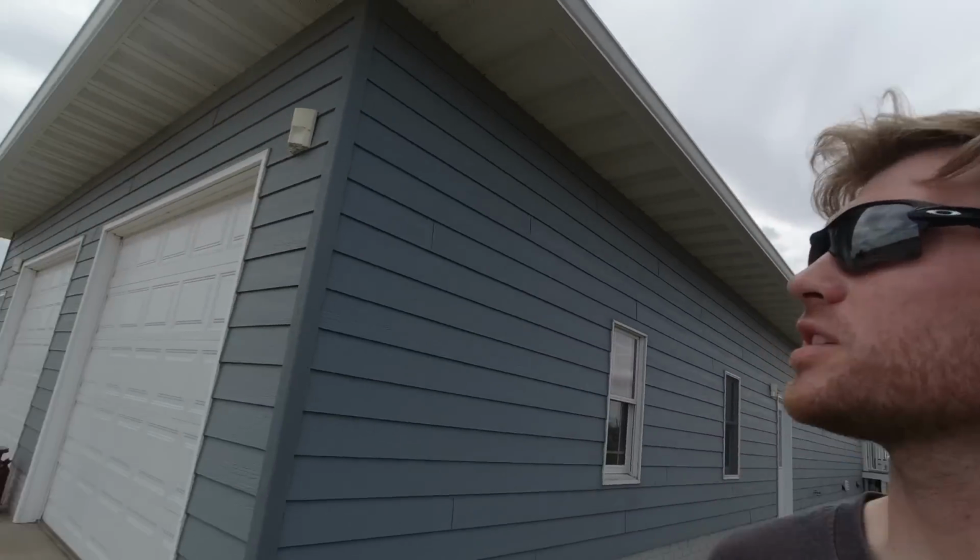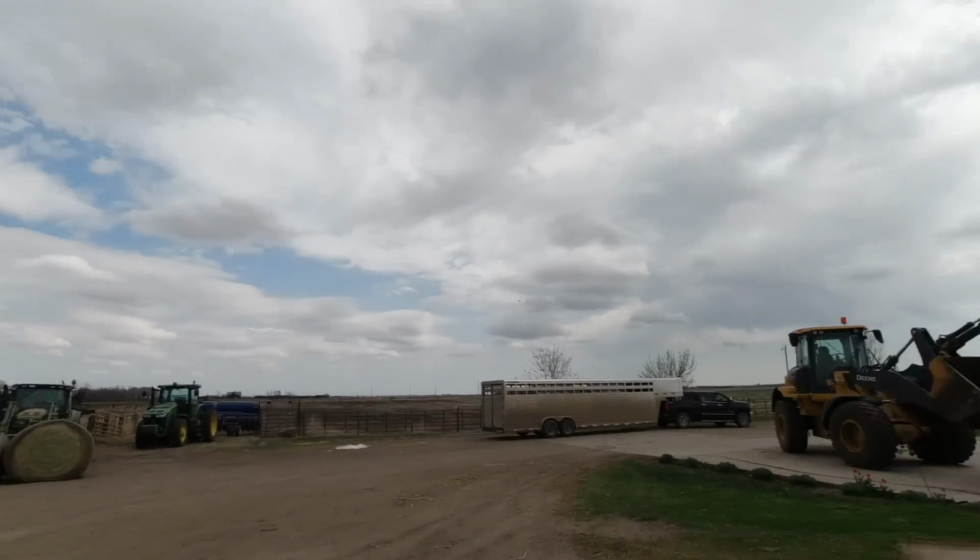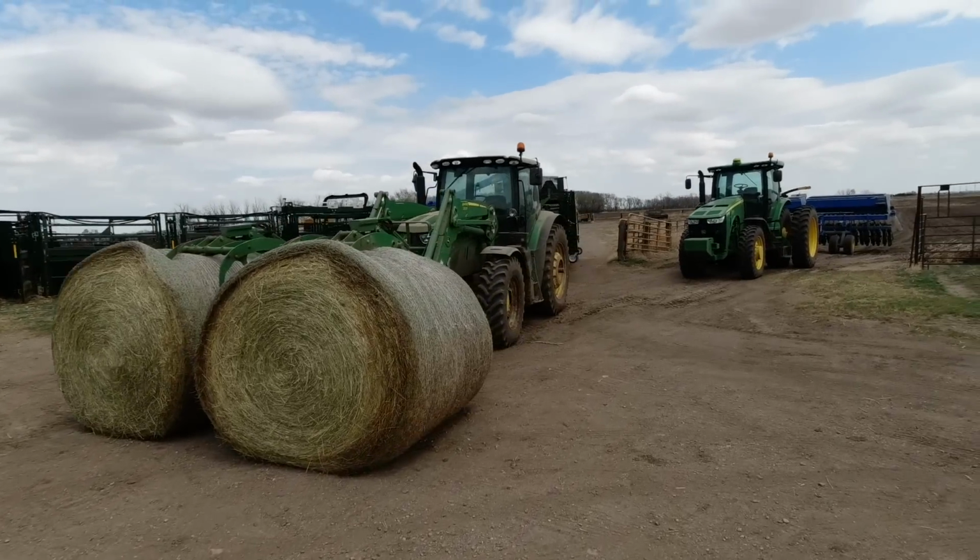Well, it's a little past noon. We're gonna get some lunch. Uncle Jeff is gonna help us with these next groups as well, and he's busy right now, so we'll be getting him in a little bit. Hopefully those clouds stick around and maybe dump 5 inches of rain on us. That would be cool. We're gonna feed these bales, get the corral folded out.